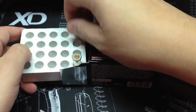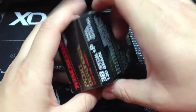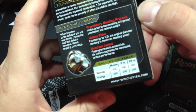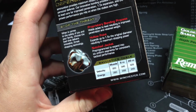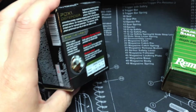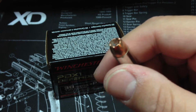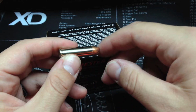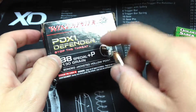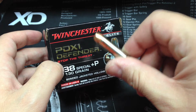And the reason I like this ammunition is not the velocity or anything, because I don't think it's that fast. It's only 950 feet per second at the muzzle and 260 foot-pounds of energy, which isn't that much for a defensive round. But I just really like the shape of the bullet and the way the bullet looks. I've seen some ammo tests on ballistic gel, and I think this is a great performing round in any caliber. But as far as 38 plus P goes, this is probably my favorite to carry.